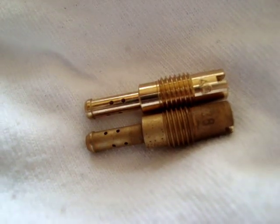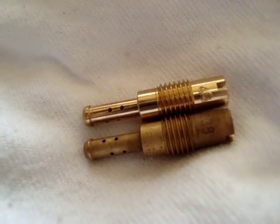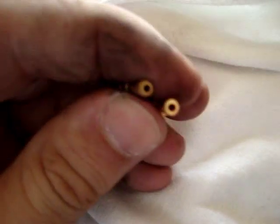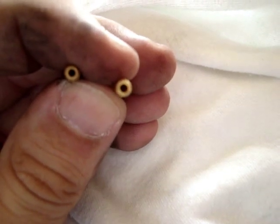So you can see the one that comes from the factory is a 38, and the one that I purchased, the shiny one, is a 40. And the 38, you know, it looks like it might be bigger, but if you look on the ends, the 40 definitely is bigger. So putting that back in is pretty simple.